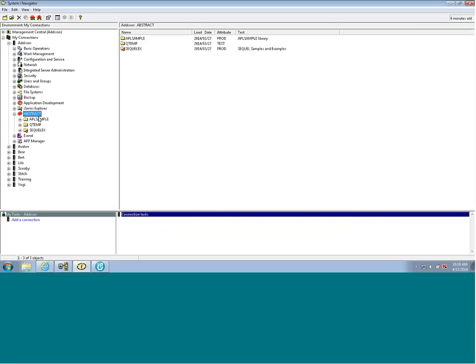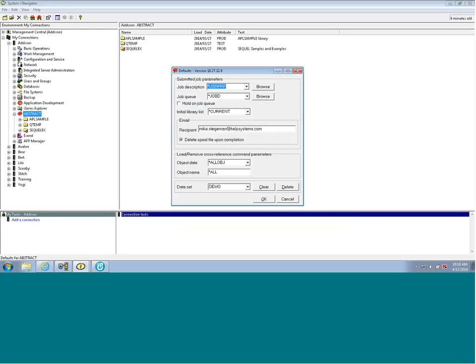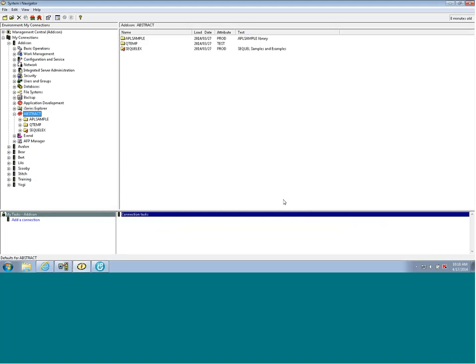Okay, so if I expand that out, I can see that there are the 3 libraries that I looked at. How do I know I'm looking at the right thing? If I go to the properties under abstract, I can see that I'm looking at that data set demo. So I'm looking at the right place, so I like what I'm doing there. Okay, what else can I look at?